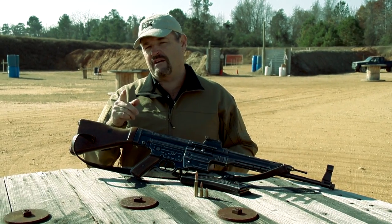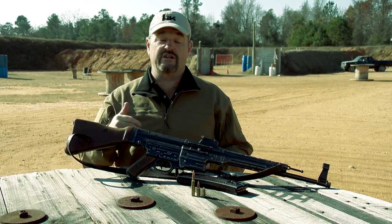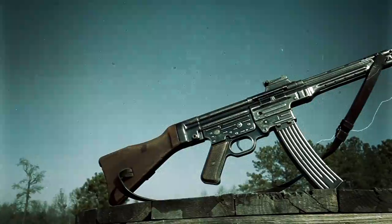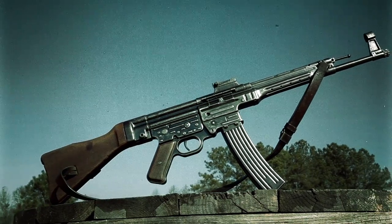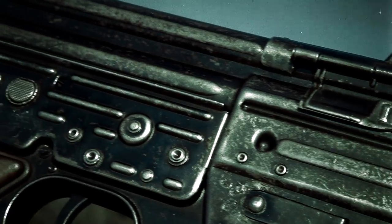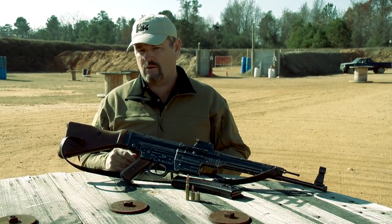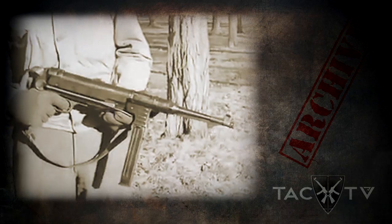Okay, if you happen to be a fan of my tactical firearms related shows over the years, you know this is one of my favorites, the Sturm Giver. Now, it's not a Mauser design, but Mauser certainly took notes from it. And it kind of showed the path forward on how Mauser and then H&K were going to fabricate their weapons. The story behind it is very interesting.